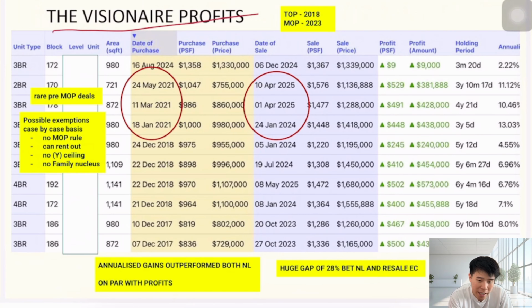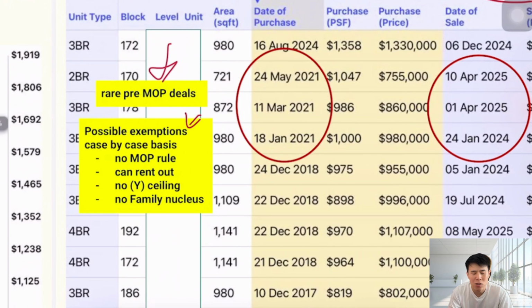When we see the transactions, this one TOP in 2018 and then it is supposed to MOP in 2023. So for those transactions between TOP to MOP, very likely they got special permission to sell earlier. So for all these transactions, it's a bit on the rarer side because these are the pre-MOP deals. The possible exemptions are really on a case-by-case basis because some of them might not have the MOP rule because they got to sell it earlier before the MOP. Your next buyer might not have the MOP rule and also can rent out, can have income ceiling and might not need the family nucleus. These are all very subjective.